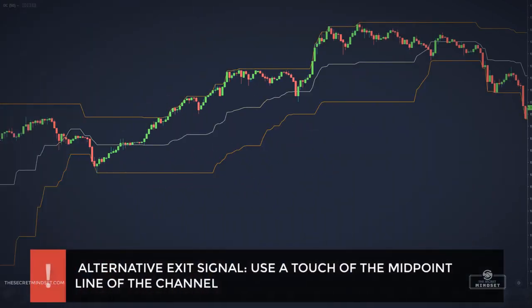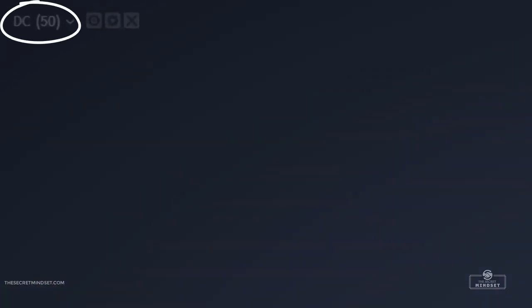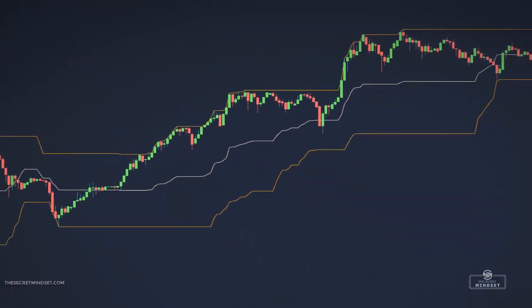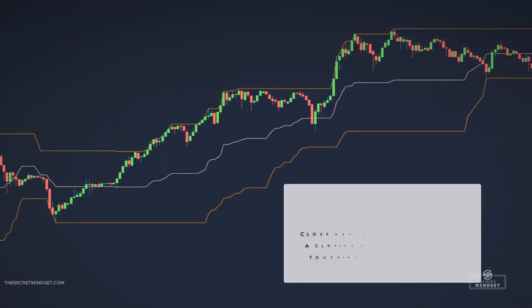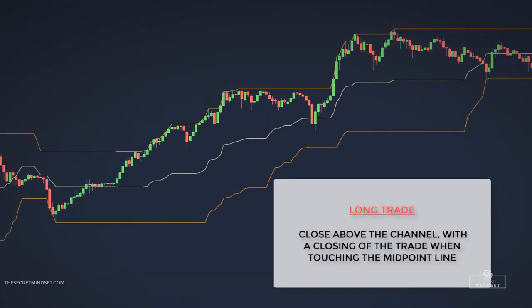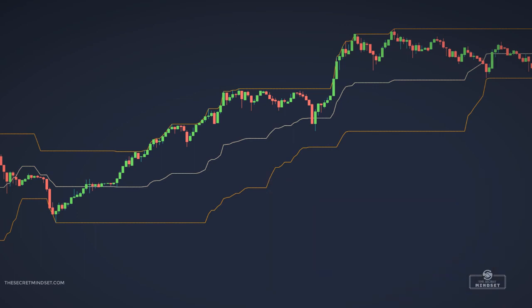Another exit signal can be generated using a touch of the midpoint line of the channel. If we look at the daily chart of this stock, we can see that if you use a 50-day period for the Donchian channels, using the rules discussed before, you take a long trade if there's a close above the channel, with a closing of the trade when touching the midpoint line. We see a couple of trades within the past year.